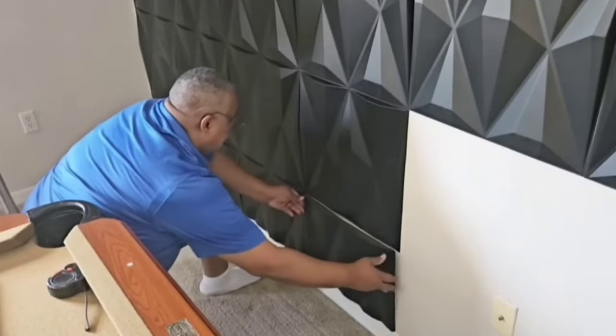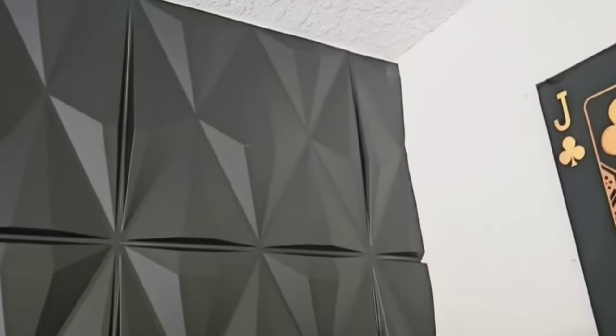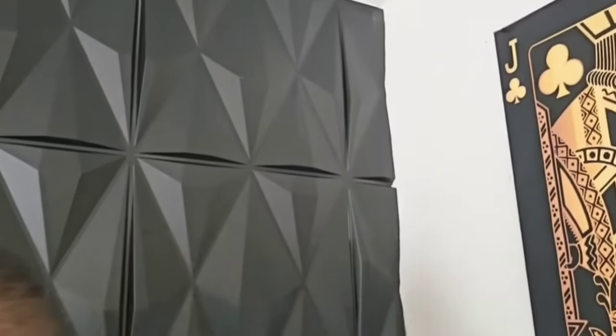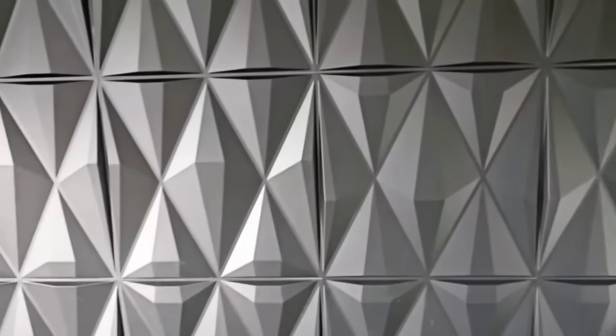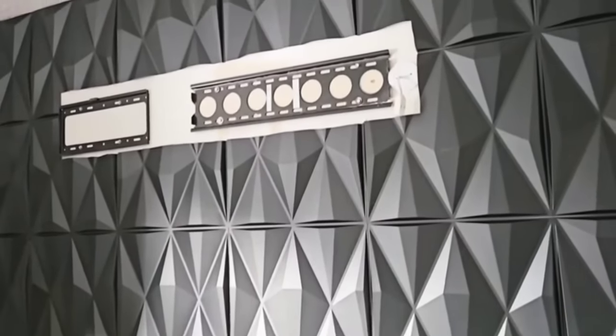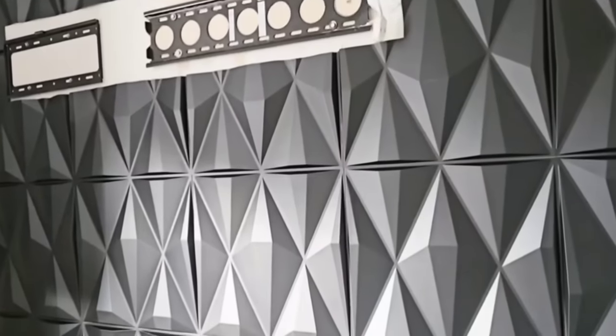Now with this large wall, I like to tell you how long it took us to do this, right? It took us approximately 4 hours to complete or to install these wall panels. And it is completed for the most part. It is stunning. Oh my goodness. I absolutely love the look of these 3D wall panels by Stick Goo.